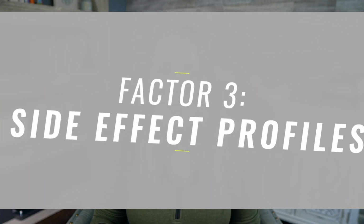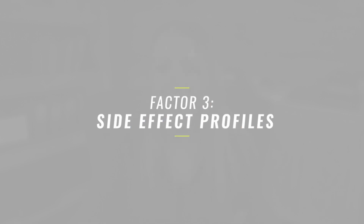giving you the least amount of side effects possible. Now that we're on the topic of side effects, factor number 3 to consider are the various side effect profiles of the antidepressants you're choosing between, right? Side effects will vary from medication to medication and from person to person. But with that being said, some antidepressants are more notorious than others for causing issues.